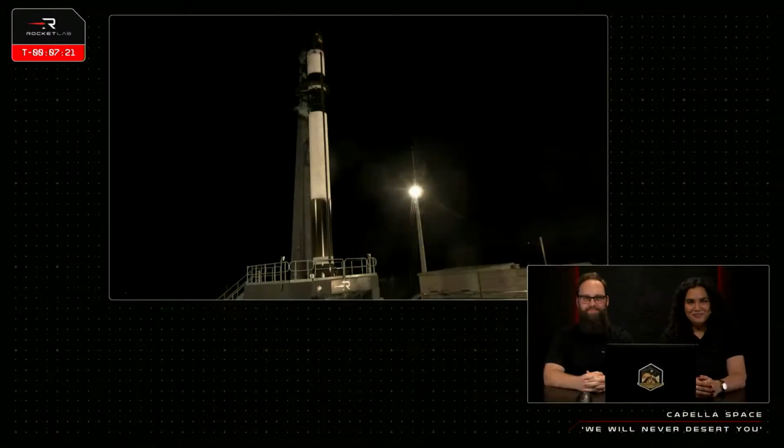It's a beautiful evening at Launch Complex 1 as Electron waits on the pad ready for its journey to space. After an earlier hold, we are now on track for a liftoff at 6:55 p.m. local time, making for a stunning nighttime launch. We are fast approaching the launch auto sequence, so let's listen in to Mission Control for the final critical moments before liftoff.